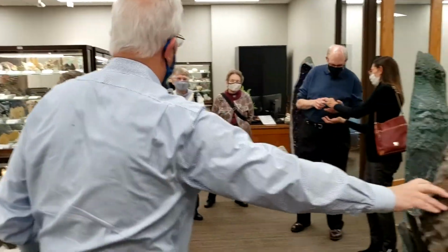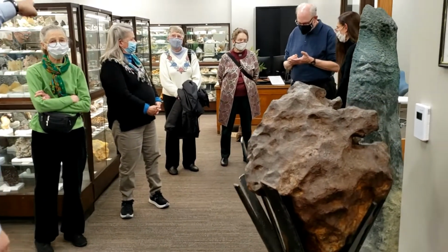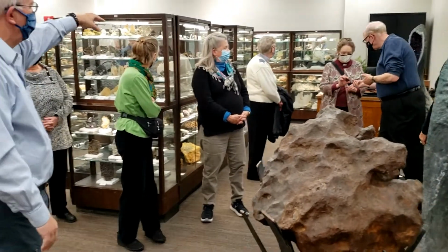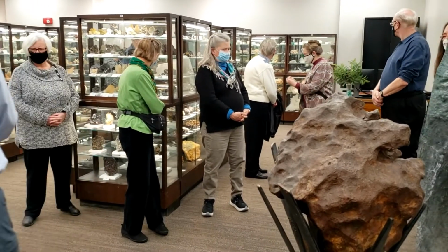So one of the things you can do, and that's very similar to what this would be like inside of the Widmanstatten structure. And I think we have another one that's etched in the end case in this island right here where we have the native elements. More meteorites right there.